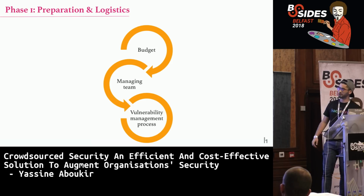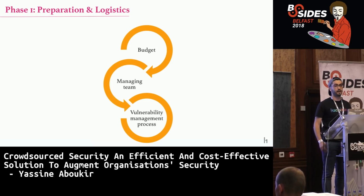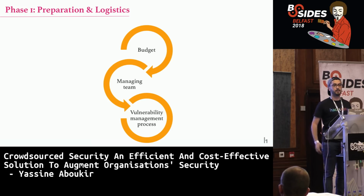The first component is budget. You have to secure the budget because you're going to run a Bug Bounty program, which means that you're going to be obliged to pay monetary bounties, and also you have to pay fees for maintaining and managing your program on some platform like HackerOne or Zerocopter. So you have to secure the funds, you have to secure the budget, you have to pitch the idea to your board of directors and get them to give you the green light.